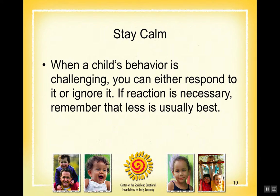The more out of control your child becomes, the more self-control you need to use. We want you to model desired behavior for your child. When you remain calm, your child learns appropriate ways to respond to difficult situations.